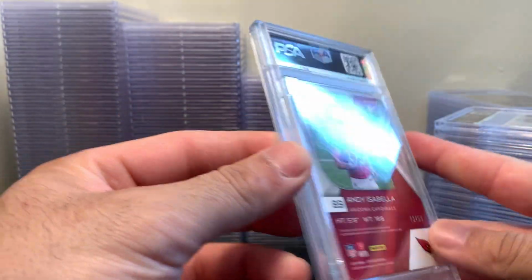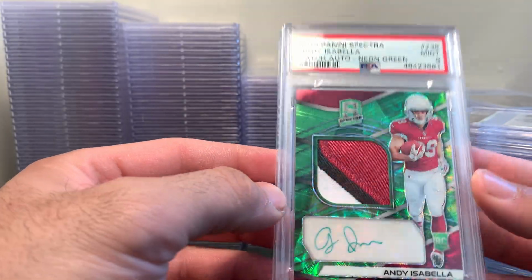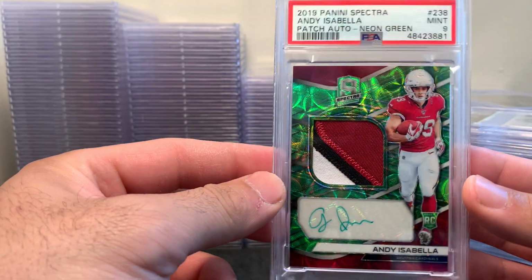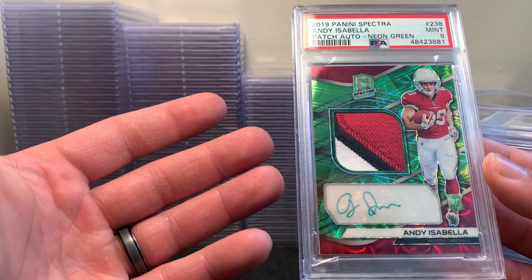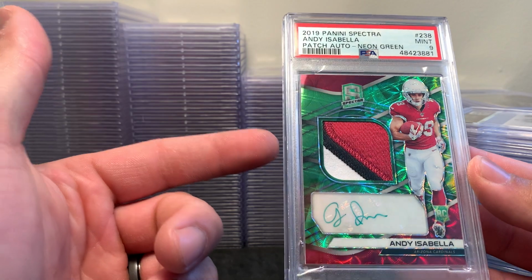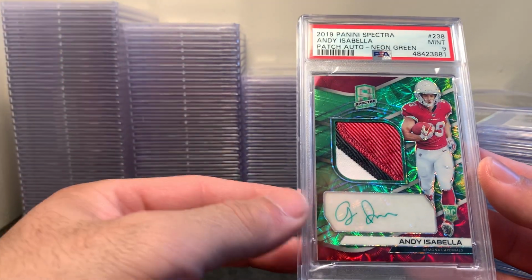This is numbered to 50 out of Spectra. Pretty mid-tier brand, I would say. Nice patch autograph. I like the color scheme. It looks really good, and I get really Christmassy vibes from this card. But again, great looking card. As a 9, I think it'll be more than what I paid, I think $15 for each of these to get graded. And currently it's $25 to get graded.